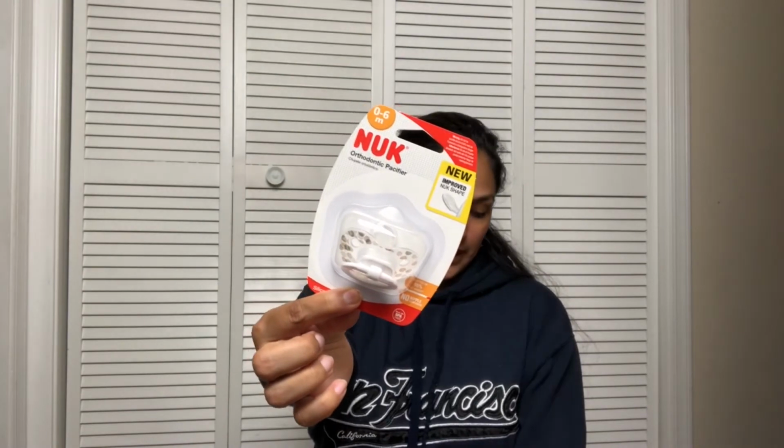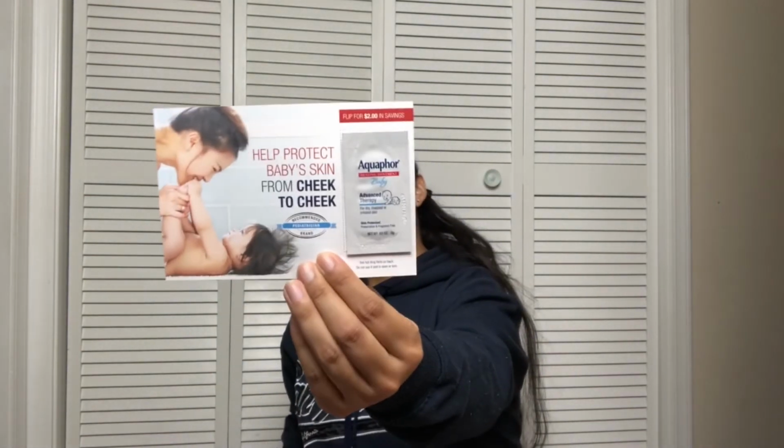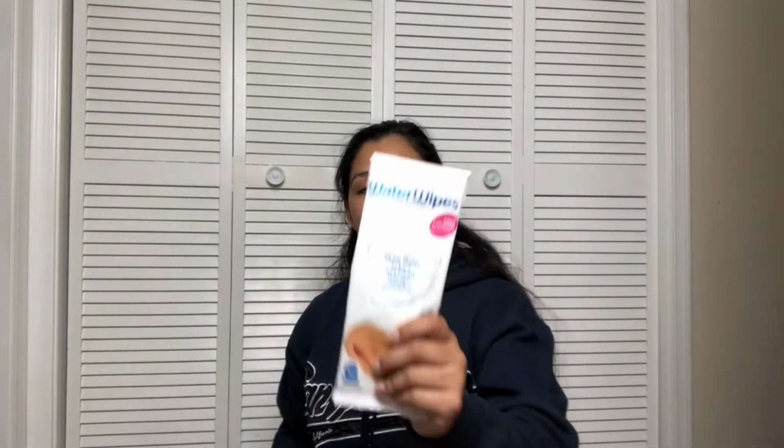All right, so when we open this, it's a pamphlet saying how we could easily scan everything in the box if we wanted to add it to our registry, which is very convenient. And let's see, we get another 0 to 6 month pacifier, just like the one in the Target bag. So we have two, backup. Another Aquaphor healing ointment. And then, oh, this one comes with the coupon. The one in the Target didn't come with a coupon. This one comes with a $2 off coupon in the back. So that's really good in case you wanna repurchase.